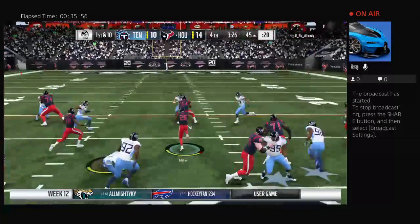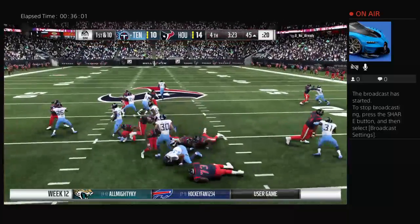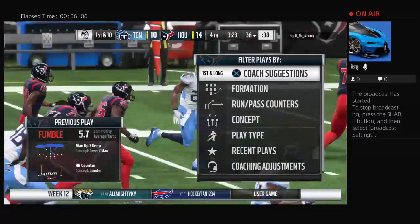They'll run it now out of the gun. Oh, no, he lost the football. It's picked up by the Titans. And they take possession of the football and have it at the 36-yard line.